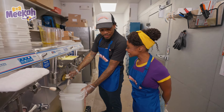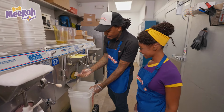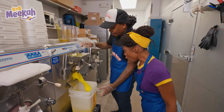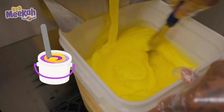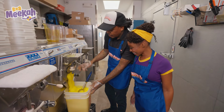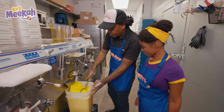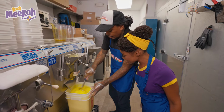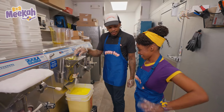I'm going to let it out, I'm going to demonstrate on this one, and you're going to do that one, okay? All right, so you want to bring it to the center, you have to lift it up, and then the product comes out. And we want to stir it while it's going inside of the bucket. Whoa. And once it fills up, bring this back down, turn it to the side, stop the machine. Keep stirring. We're going to stir it a little bit just to flatten it out. And you are all set.